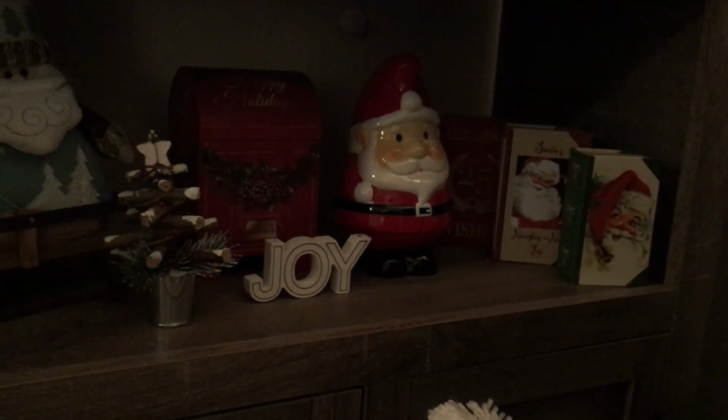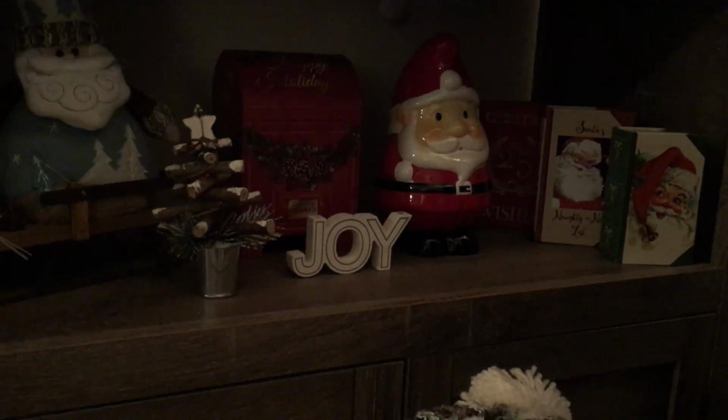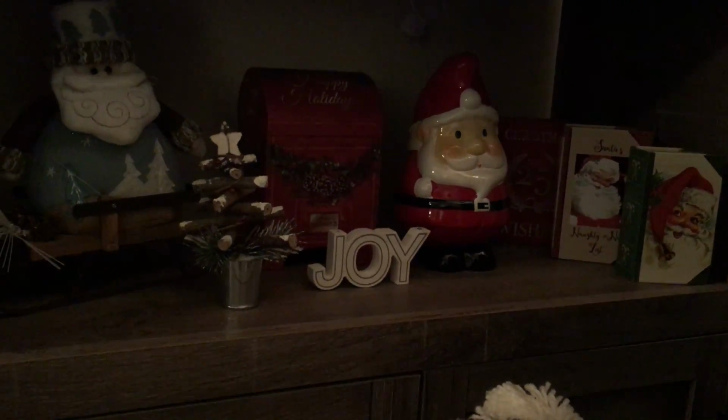Then on this bottom shelf back there in the back, you'll see some books with Santa Claus on them. Those are actually boxes, supposed to be gift boxes, that come from the Dollar Tree. Again, if you don't decorate with bags, you can always decorate with gift boxes as well. These just happen to look like books, so super, super cute.